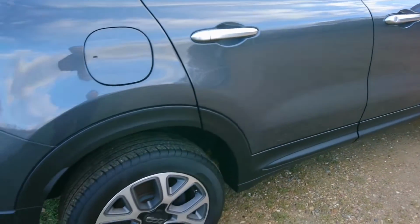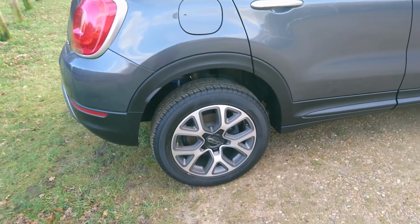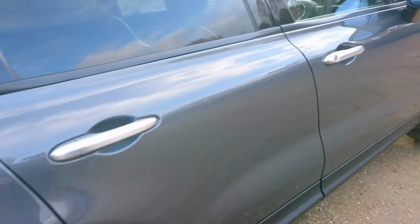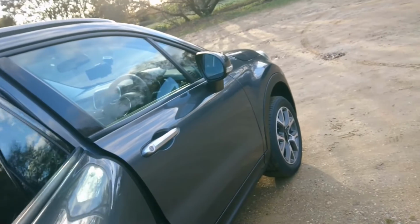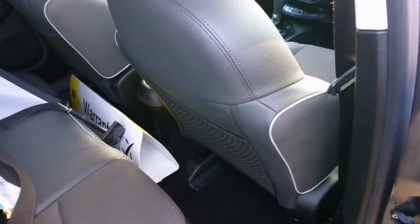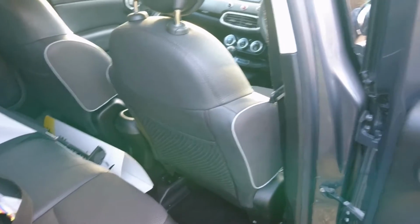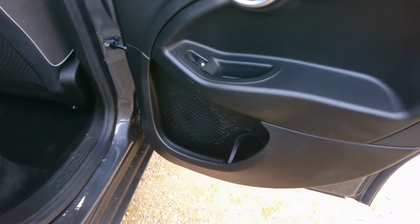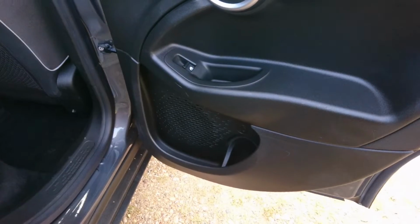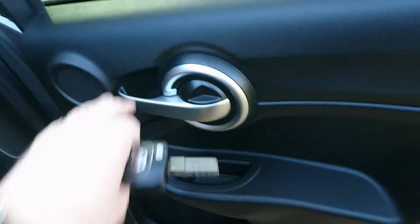I like the fact we've got some nice sidewall on those tyres. That's very appropriate for a four-wheel drive model. Actually, the seat fabric is quite nice. I don't know if it's full leather, part genuine leather, or Artico leather or something, but that's good. Also got some net on the back for putting things in, and a very, very big door bin with a bottle holder as well, and some nice chunky interior door handles.